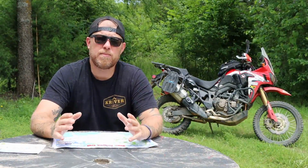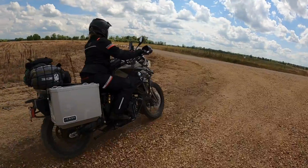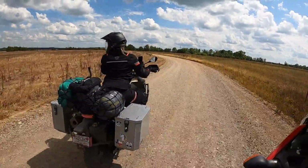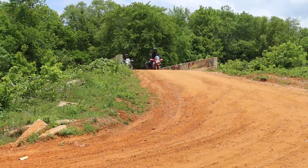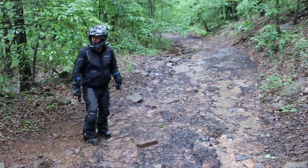The rest of Tennessee pretty much followed the dirt road, gravel road 70-30 rule. When we hit Mississippi, we got more dirt roads, and it was that red dirt road, and we got to enjoy that for a while. It was really good, and then that led us into Arkansas, and Arkansas is where things got real for us.